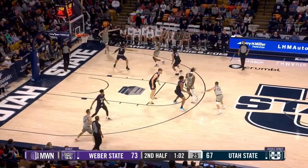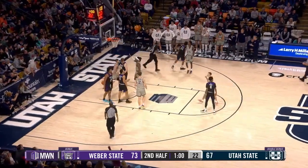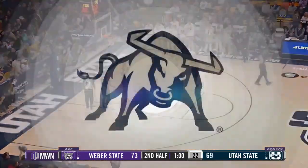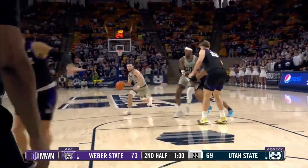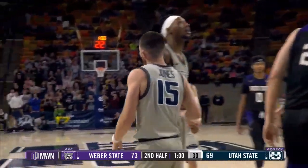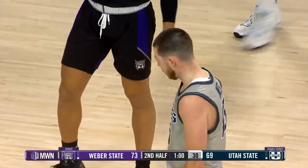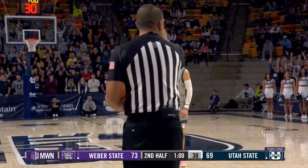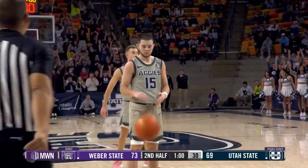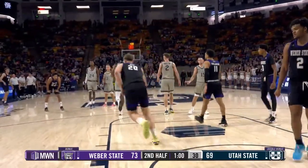Atkin to Rylan Jones. Jones around the screen. Jones driving. Jones attack. Gets the bucket and the foul. Yes, sir. Rylan Jones. Aggies needed that in the worst way. 73-69 with a free throw coming up. And that's just Mr. Smooth Operator knowing how to draw a foul. That's exactly right. He got in there, put his body into him, hung in the air. As long as Rylan Jones can hang in the air, and was able to finish. Rylan Jones, that's only his second field goal on 2 attempts. Free throw is good. And it's a 1-possession game.